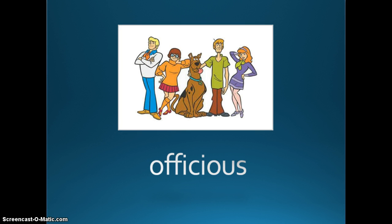Officious is next, and I have the picture of the Scooby-Doo gang there for officious, and it's perfect. It's an adjective, second syllable is accented, and the definition is meddling or excessively forward in offering services or assuming authority. My question is, who asks these kids to come solve the mysteries? Do they get paid? Did someone actually call them up and ask them to come? We don't know, but they're being officious.